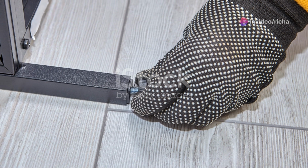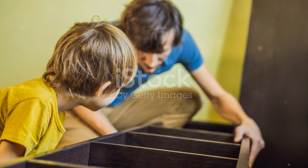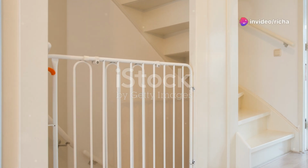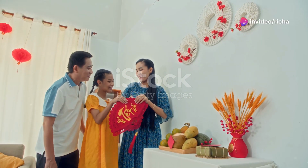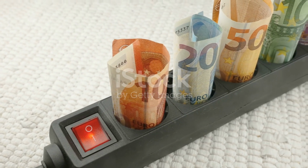Secure tall furniture like bookshelves and entertainment centers to the wall to prevent tipping. Cover sharp corners of furniture and fireplaces with corner protectors. Keep breakable decorations and valuables out of reach or in a safe place. Hide or secure electrical cords from lamps, electronics, and window blinds.